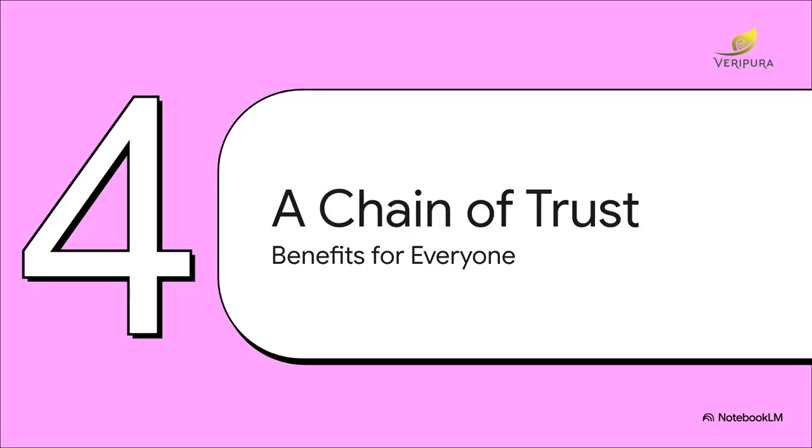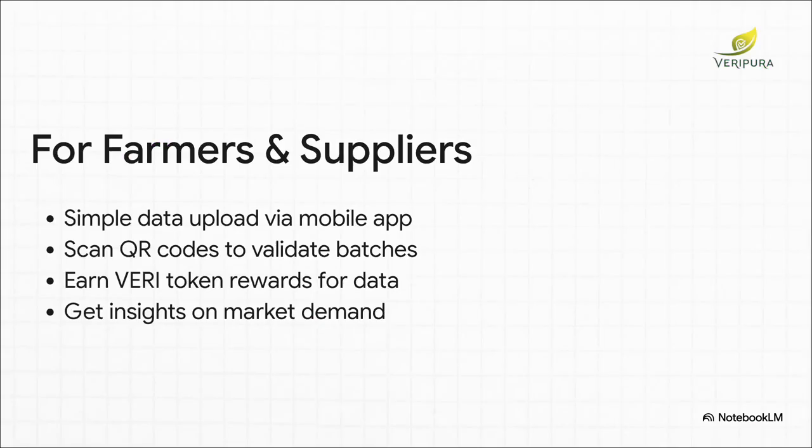So this technology does a lot more than just move data around efficiently. It's actually building a chain of trust. And that trust creates real, tangible benefits for everyone involved, from the farmer on the ground all the way to the buyer in Europe. For the farmers and suppliers, who are often in places like Southeast Asia, this is really empowering.